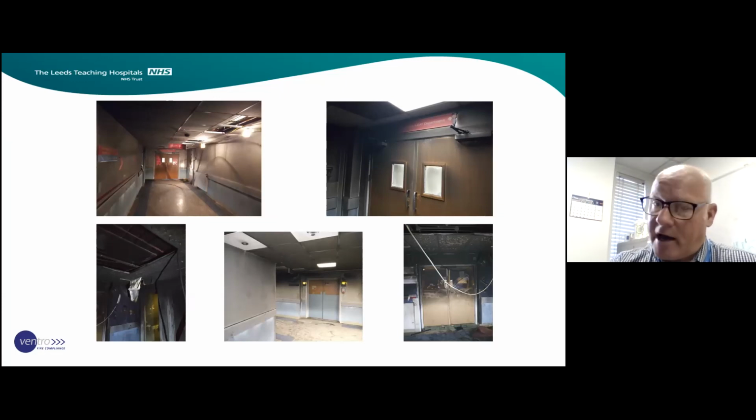So again, a point about invasive surveys above ceilings as part of risk assessments and seeing what's going on up there from an operational firefighting point of view. But those sets of doors that you can see immediately went into the resus department, and in the resus department were 3 people who'd been involved in a serious RTA and a person at end of life care. So there were some quite significant complications in terms of evacuating those patients, but we were able to have time to do that because those doors performed exceptionally well in terms of the fire.